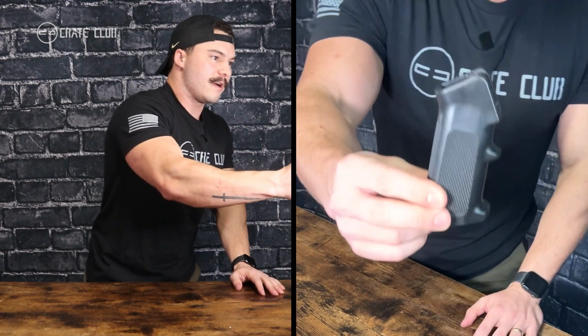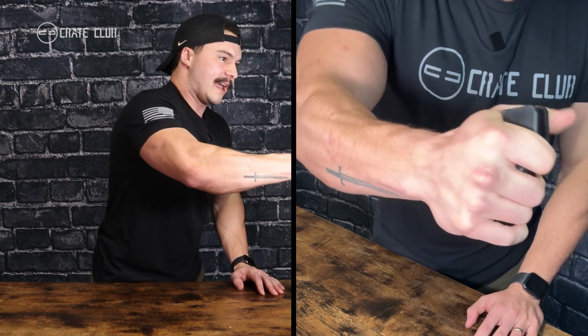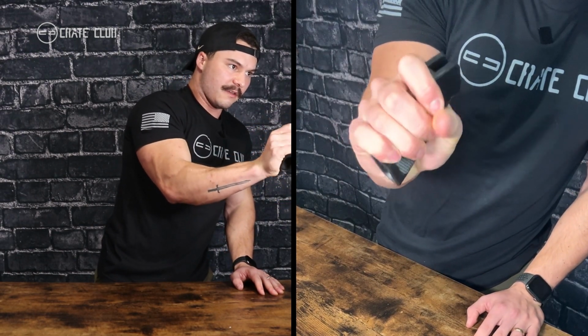I didn't think so. Oh, here's my old pistol grip. That's too funny. You can see how basic this thing was compared to the Luth AR one that we just installed. This thing is teeny tiny. I don't have big hands, but my hand completely consumes this, and I don't like when my fingers are touching each other on the other side.